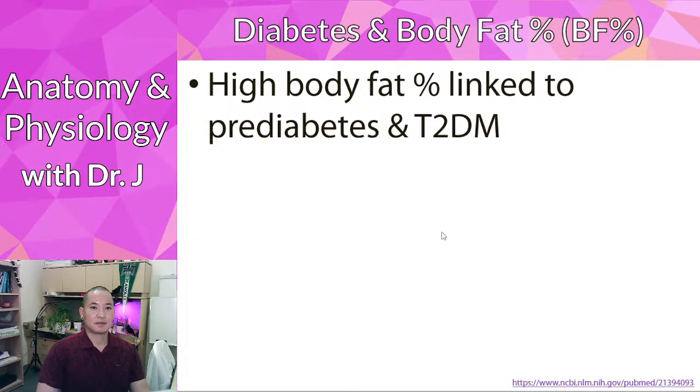Now, why am I talking about body fat? Well, high body fat percentage means you take the amount of adipose tissue you have and compare it to your total body weight. If you have a high ratio of that, it's linked to increased risk of prediabetes and type 2 diabetes.